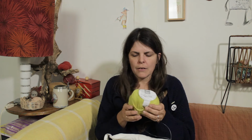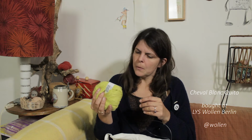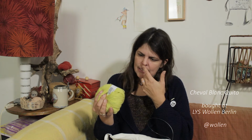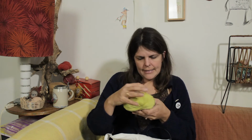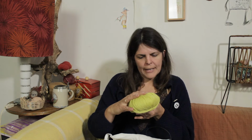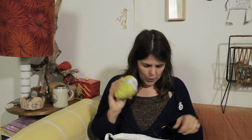And I bought this on the yarn crawl. I bought one to knit the swatch, and then I went back for more. It's by Cheval Blanc, and it's called Quito, an alpaca wool blend. It's 60% alpaca, 40% wool, to go with the grey Rowan.